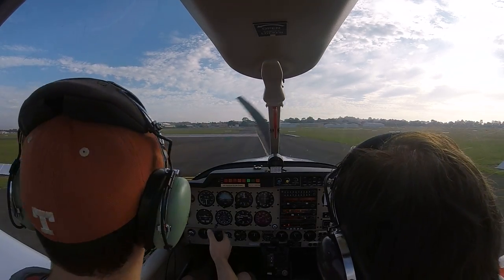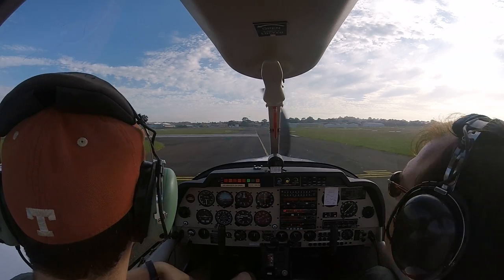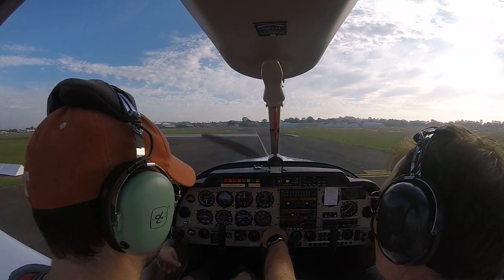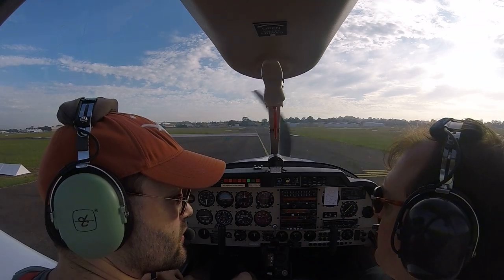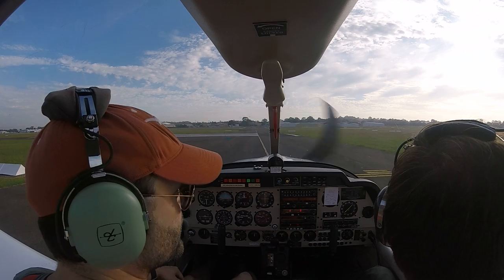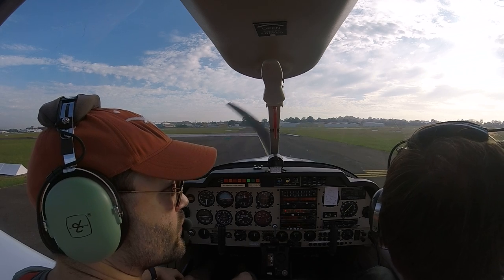Foxbat 8094, downwind touch and go. Foxbat 8094, follow the Cherokee turning final. Foxbat 8094. Foxbat 8517, get it from docking. Is that the reason? It fouls off plugs if you leave it too low for too long. About 1,000, okay. Foxbat 8632, downwind touch and go.